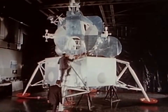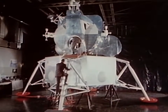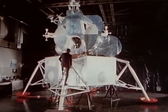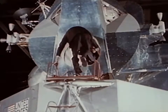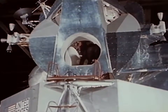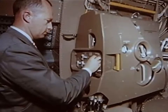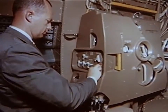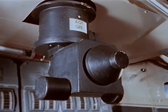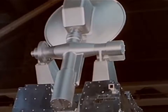The 22-foot-high Lunar Excursion Module is the fourth major component of the Apollo configuration. It is produced by Grumman Aircraft Engineering Corporation, Bethpage, Long Island. The LEM subsystems parallel those of the command and service modules. They include an environmental control unit, an alignment optical telescope, and various communication and radar antennas.